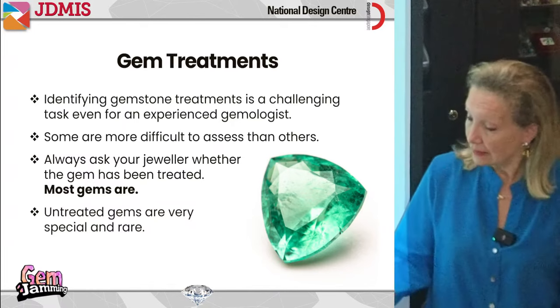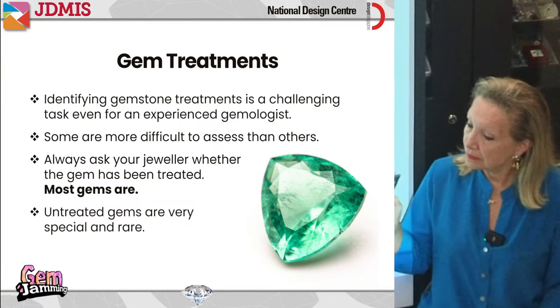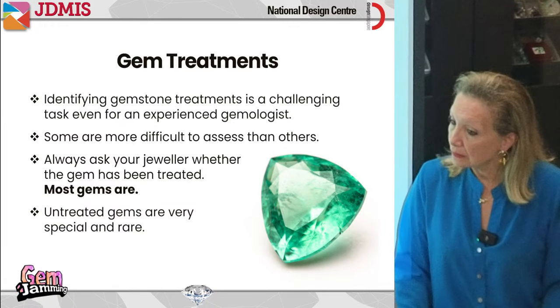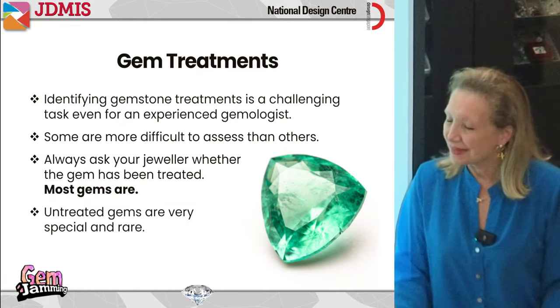Yeah. Yes? Before you go on to assembled gemstones, we had a question from Victoria about safety concerns wearing treated gems, especially when you talk about irradiated gems. I mean, am I going to get cancer from wearing an irradiated gem?